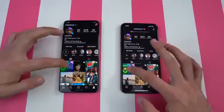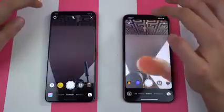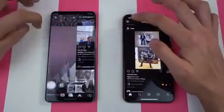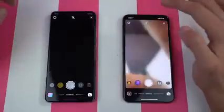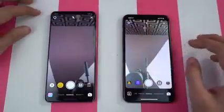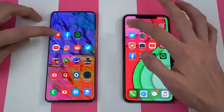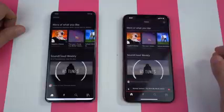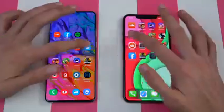That is on par. Loading of the profile. Let's take a quick look at the Insta cameras, and that felt a little bit quicker on the iPhone. It's actually really close. It might actually be a draw. I think, yeah, it is a draw. Both phones are taking this at the same time, opening the camera. Next, we've got SoundCloud on both phones. I think that was a little bit quicker on the S20 Plus. Again, you guys are the judge here. Twitter.